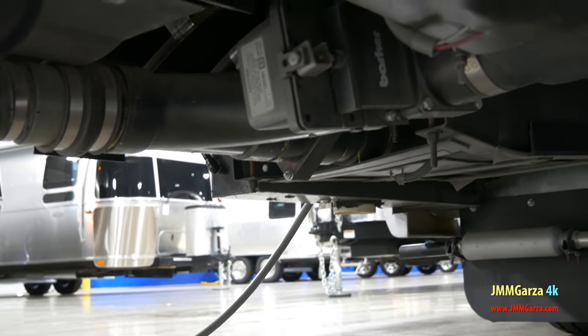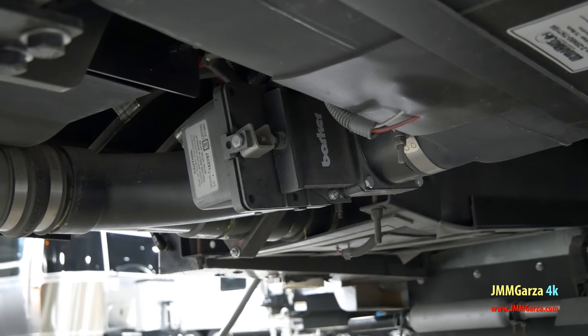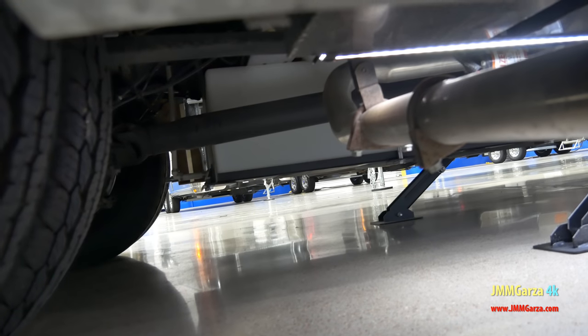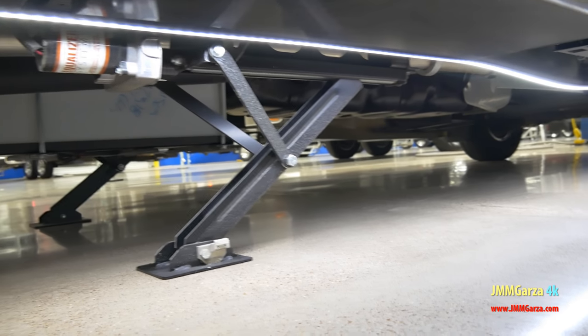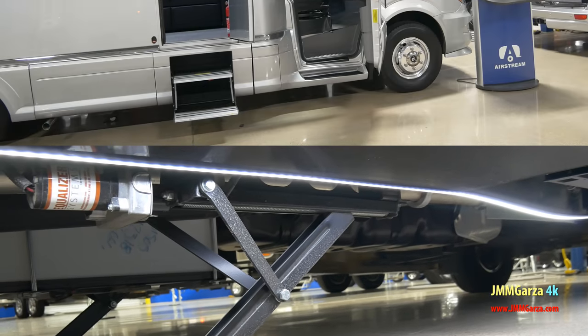Here's some shots underneath the Mercedes Airstream. I think that's a macerator and a lot of stuff under there. I don't think those tanks are insulated, but they're definitely exposed. Your water and your gray and all. Look at that tank. That's a water tank for sure, and it's definitely exposed to the elements, so you probably can't take this where it's freezing or super cold.